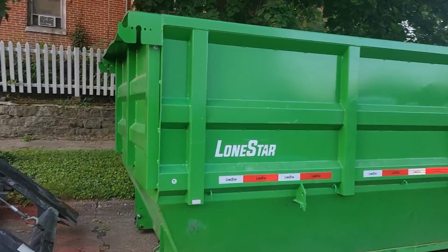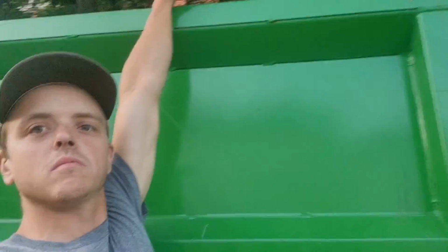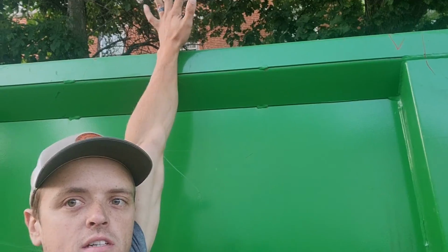Man, that's a tall dumpster. I'm about 5'6", so it's over 6 foot. I like it.